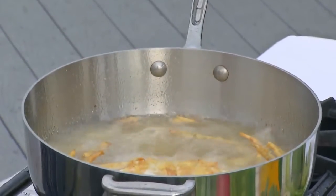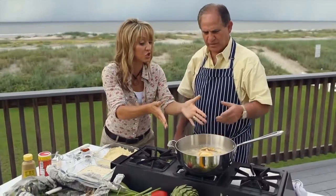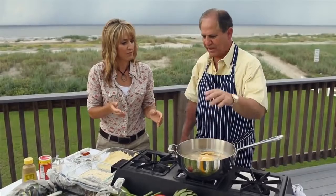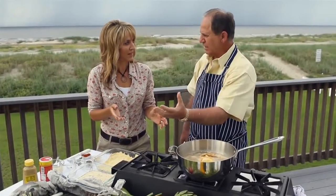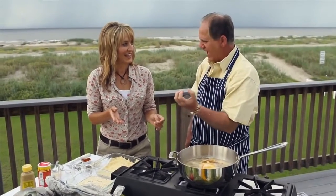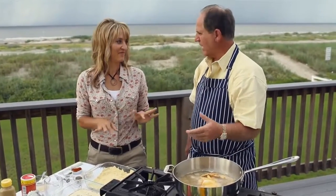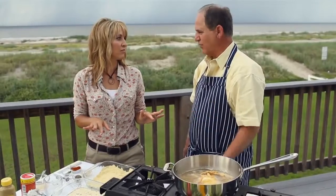And look how it's floating in there. And it's golden. That's why the temperature is so important. That's right. If that temperature was below 375 when I put it in, the crab would have sunk to the bottom. The breading would have absorbed the fat. It would have fallen off of the crab into the bottom of the pan. And I would have a soggy crab. Game over. Who wants it?